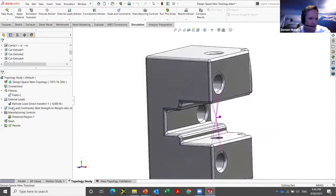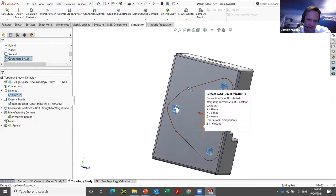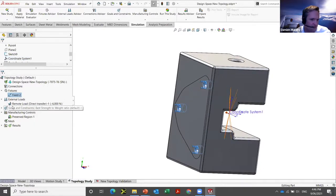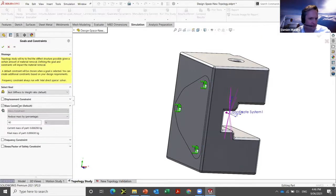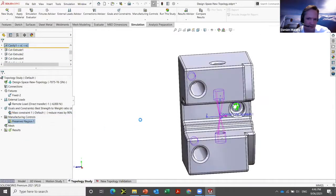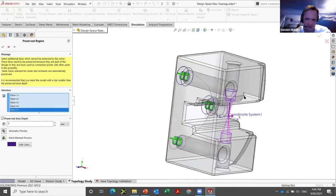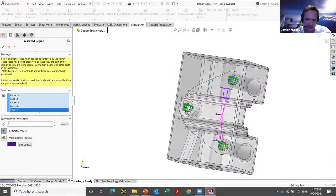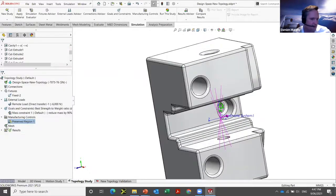We put a load on, and we have some fixtures at the back. Also created a split face, which can be used to preserve regions as you see fit. In this case, I have put the same controls, but this one I put down is remove the mass by 90%. That way I get a better indication of how far I can go with the tools. And we got, again, a preserve region on our areas where we've added loads and constraints. So it will make sure that these faces here will remain intact. And I could have used split faces to do more.